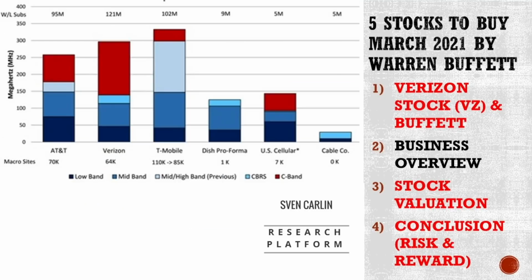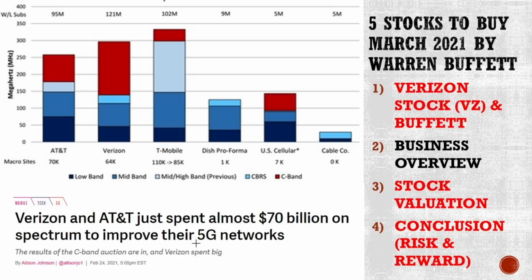Now, on the business overview, we can talk for years about the bands, about what they are doing, about how they are doing it, how they are competing with AT&T and T-Mobile, are they catching up with T-Mobile or not, how they just spent the most for the C-band auction, and when it comes in, it comes earlier than T-Mobile, etc., etc. But let's do a Buffett perspective here.